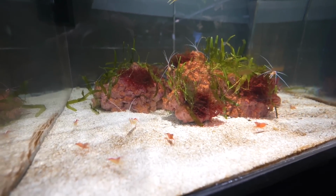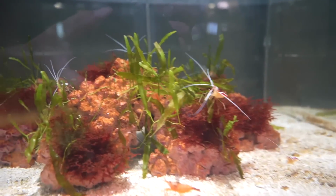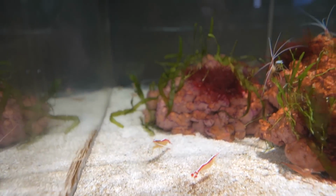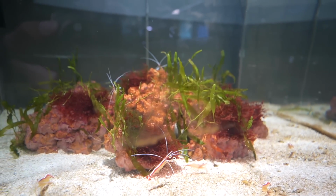But like I said, I've got 20 in here, and they've been in here for, what, 2-3 months now? And I mean, I still got them all. Everybody's in perfect condition. Absolutely gorgeous. I feel like I need more, though. I need more. I want to start a shrimp empire.